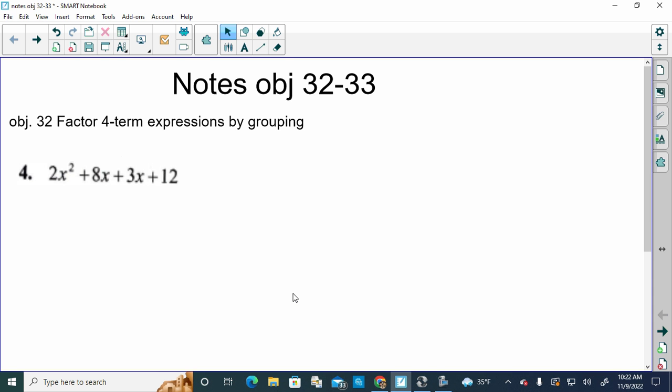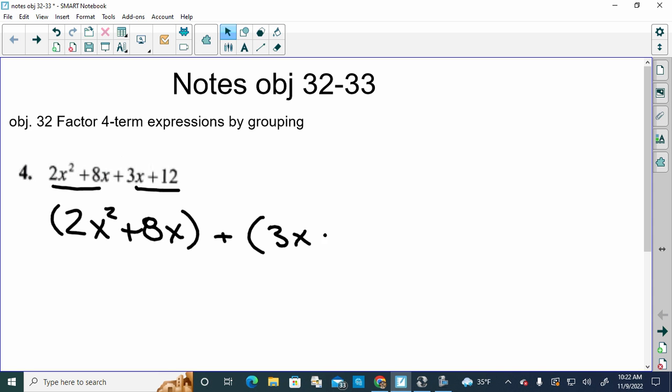Okay, so what we want to do is split them into binomials. So we want to put a group of two together and a group of two together. By doing that, we're just going to put parentheses around it. So we're going to have 2x squared plus 8x. And then when we put parentheses around the last two, we exclude that sign. And you'll see why when we have negatives. So this is going to be here, and then we have 3x plus 12.